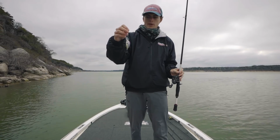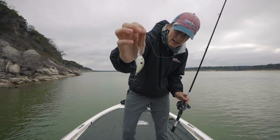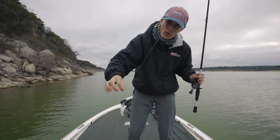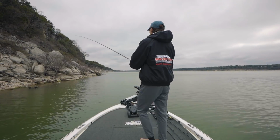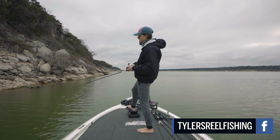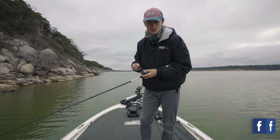So the shallow diving crankbait I'm gonna be using in today's video is the Strike King Series 3, I believe. It could be a Series 4. No, I think it's a Series 3, and it dives to about 4 to 6 feet, just barely deeper than a square bill crankbait like the 1.5 or 2.5. And the reasoning for why I'm throwing this bait right now is because the water is just a little bit too cold for a square bill.